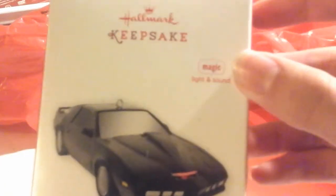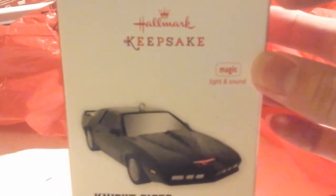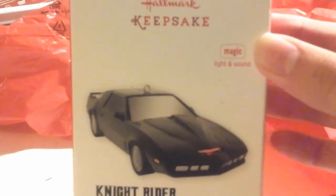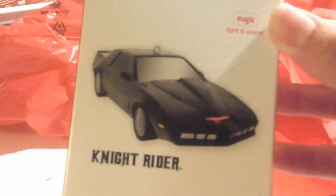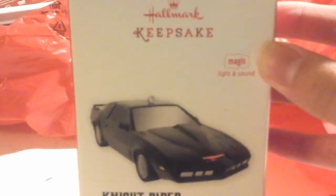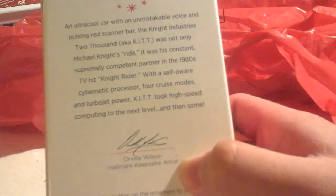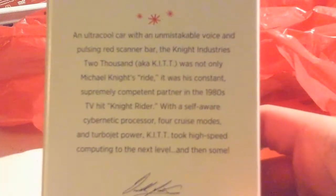He played Michael Knight as well, and Michael Knight works alongside a talking car and robot called KITT, known as the Knight Industries 2000. And here you can see on the back, there's the creator of it, Wilson. And you can see here there's this car coming by.